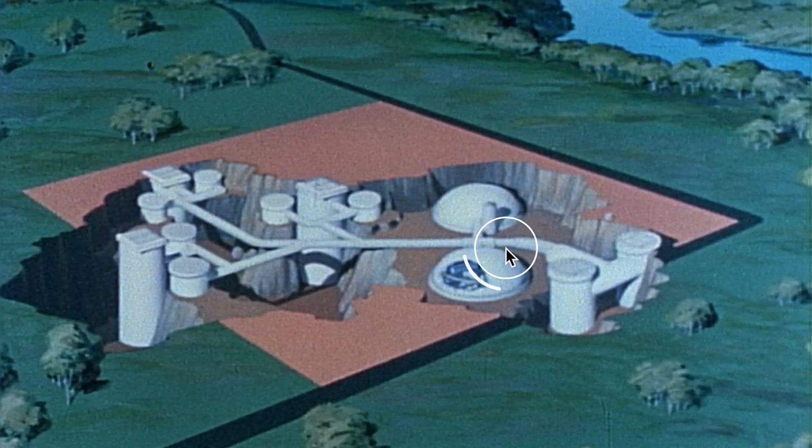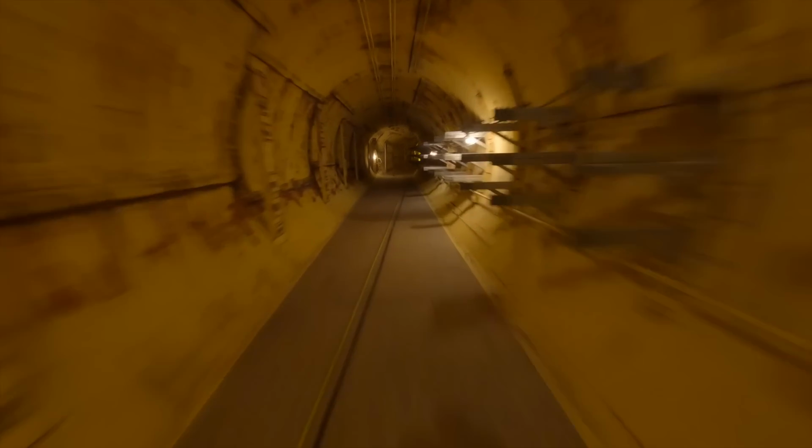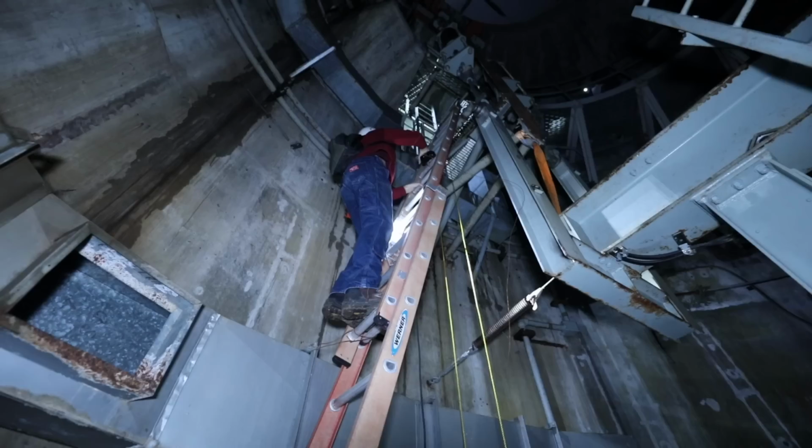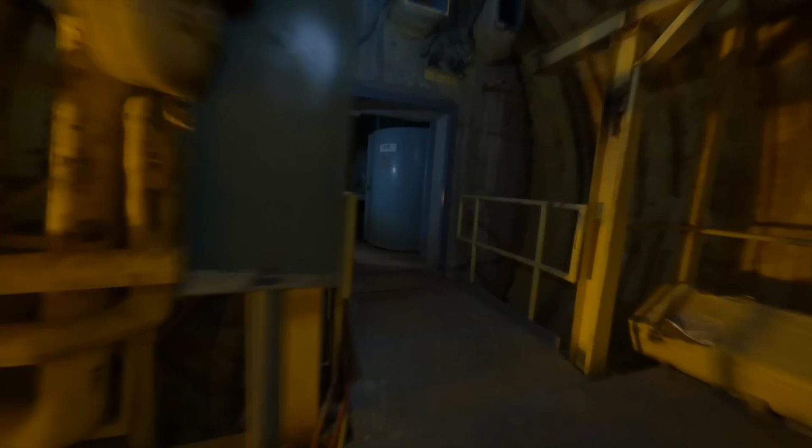Now we are going to head down, coming out of the control dome, into the antenna tunnels and the antenna silos. Headed down this super long tunnel, the only things that are really left are piping and just the framework for the cable trays. Out of all the other buildings that exist within this complex, these two antenna silos will probably be one of the easiest areas to clean.